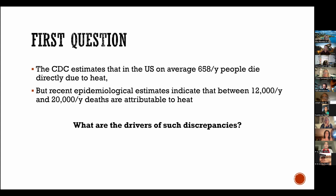So this is why we need to do very complex epidemiological analysis to try to disentangle that. But this discrepancy is really coming from how deaths are classified, and because heat is so sneaky and going to impact many different physiological pathways, and this is what we're going to talk about. So that's just a way to introduce this topic.